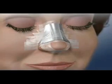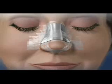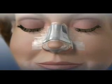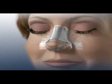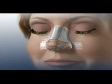A splint will likely be placed to support the nose as it heals. In some cases, nasal packing may also be placed to further support the nasal structures. It is important that you do not remove splints or packing for any reason unless you are specifically permitted to do so by your plastic surgeon.